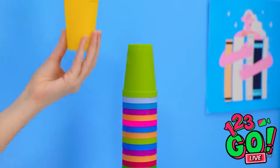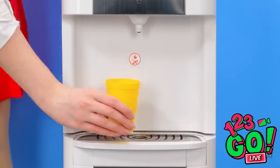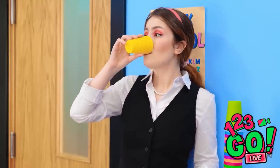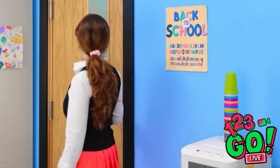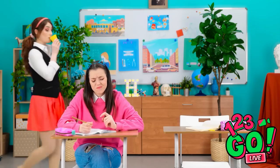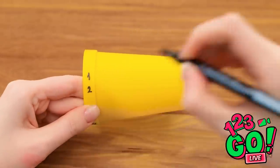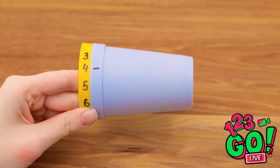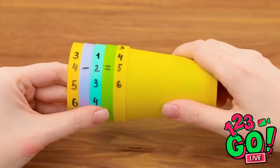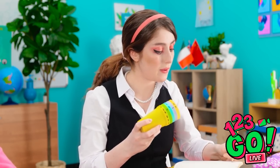Ooh, I'll have a glass of water. I need a break from classwork. I need to think of a plan. Hold on. I've got it! This is pointless. This is a great idea. I'll write numbers on this cup. And then slip another cup over it. I'll draw the addition and subtraction signs on this cup. I'll repeat this with more cups. I just need to slide the cups to get the correct answer. Yes! I've got it! I would never have gotten that answer.